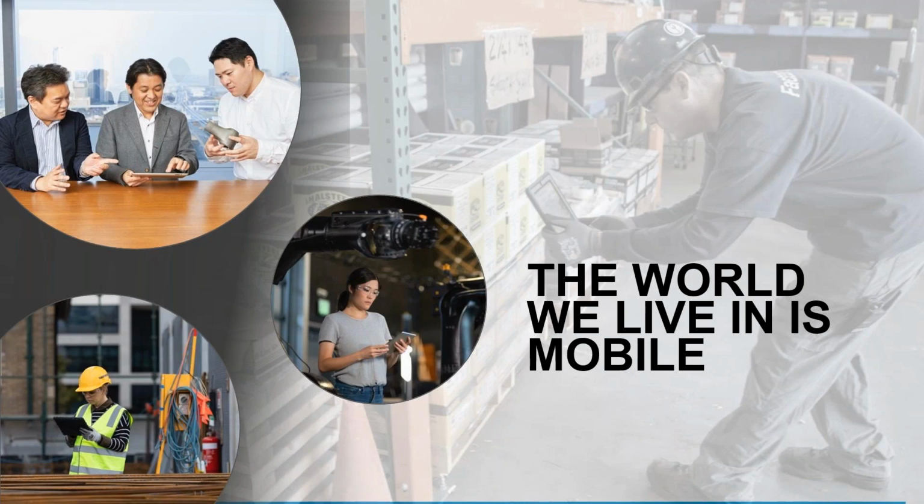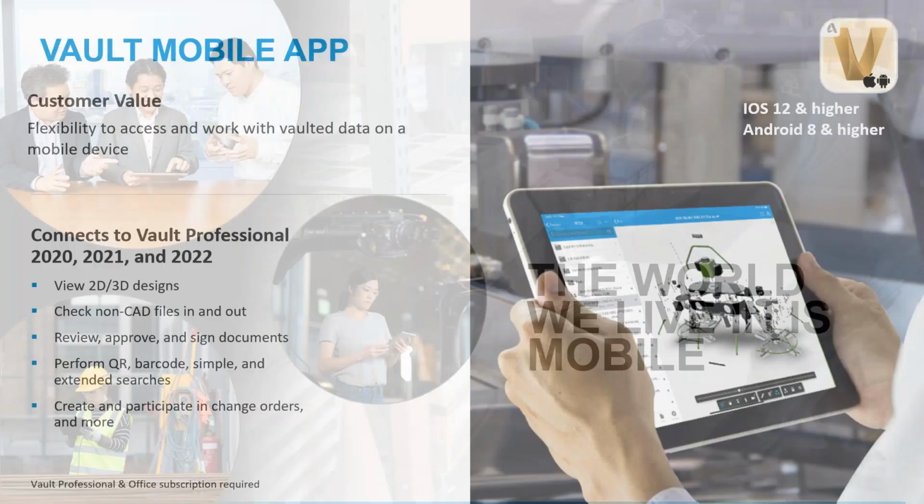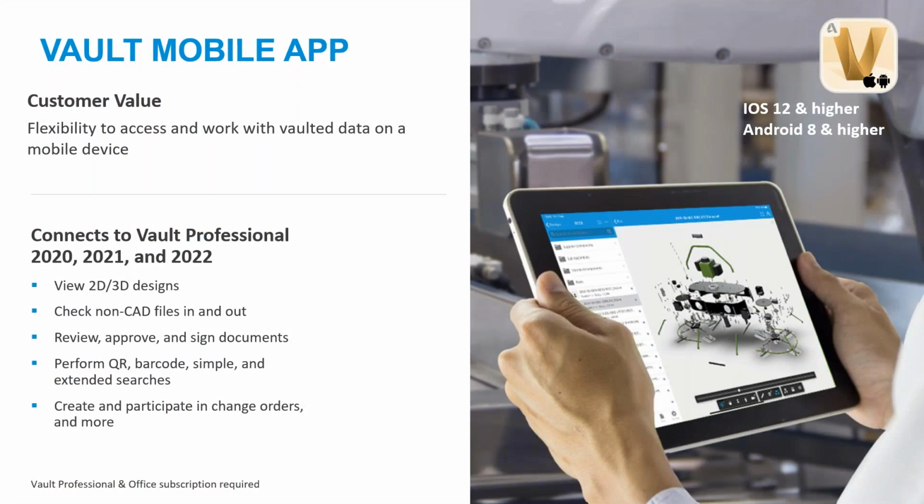Now there is the thin client. However, instead of going to a particular site for this, there is a Vault mobile app that's part of this as well. With the Vault mobile app, you have to have Vault Professional or Vault Office is what it works with. It won't work just with Vault Workgroup or Vault Basic. This Vault mobile app was introduced in February of this year. I was playing with a beta version of it a little bit before that. It's on the Apple App Store. It's on the Google Play Store. Basically, they're looking at iOS 12, Android 8 or later, and it works with 20, 21, or 22 servers.